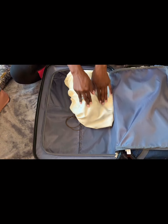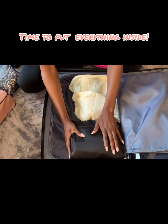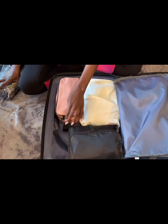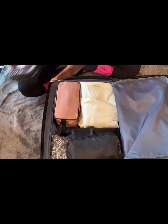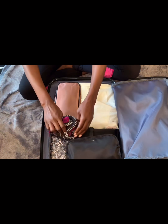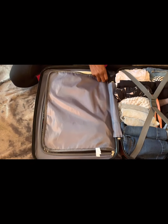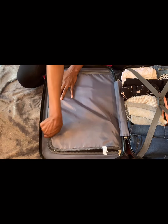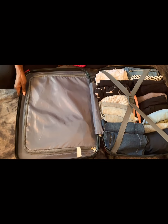So now I just want to show you guys how I fit everything into the carry-on suitcase. Everything just fits in there like a puzzle, and I'm just super proud of myself because I used to be a serious overpacker. I would always have to bring a larger suitcase and check it at the airport, and I'm just super proud that I'm able to fit everything into this one small carry-on. So everything's in here, and after this I'm gonna head to the airport. See you there.